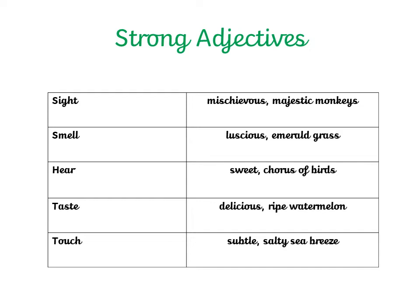Okay, then the smell. So some children have just put green grass. I like the smell of green grass. You could improve that. The luscious emerald grass. That would make it even better. Things you can hear. Yes, you can hear birds, but how could you describe the sound of the birds? The sweet chorus of birds. That means that they sing together. They sing together in tune.